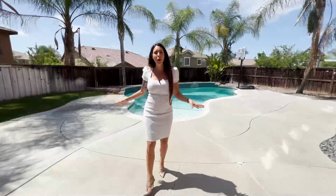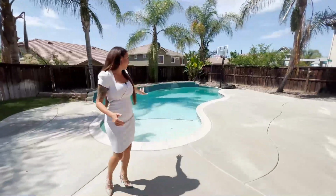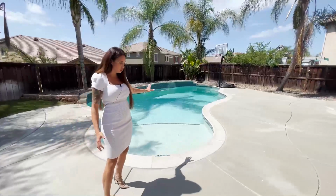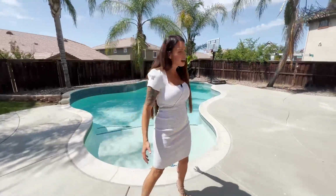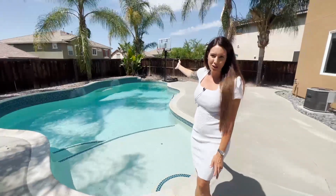All right, welcome to your own private oasis. I just love that you come out in the kitchen and you're immediately dropped off into your gorgeous pool, which is so great in the hot summer days. You've got a Baja shelf. It is a saltwater pool. Currently, you could play basketball if you wanted to straight from the pool.